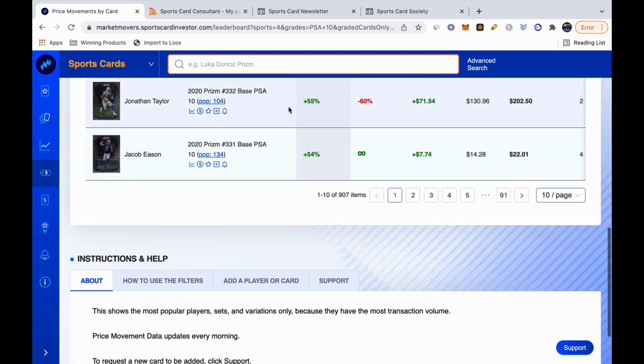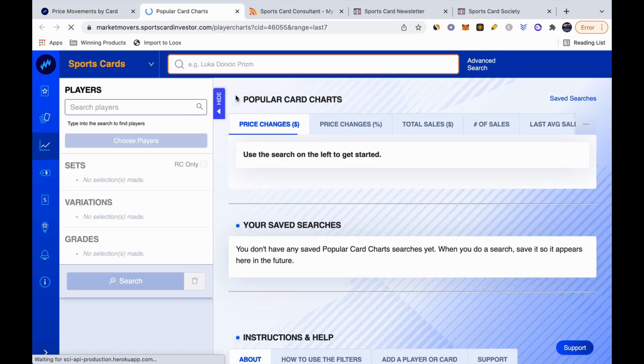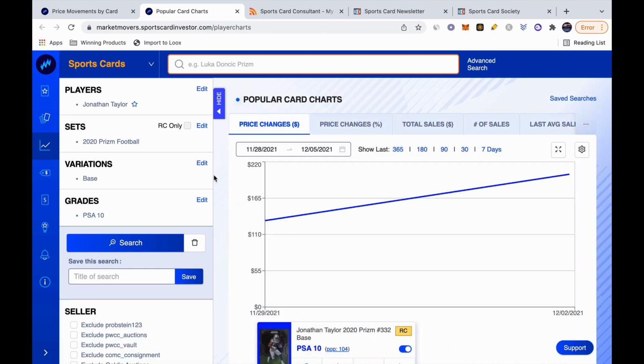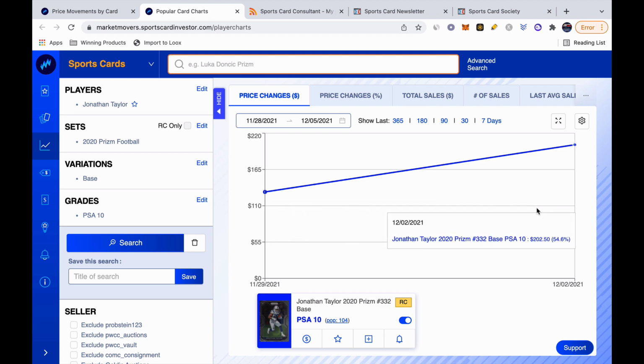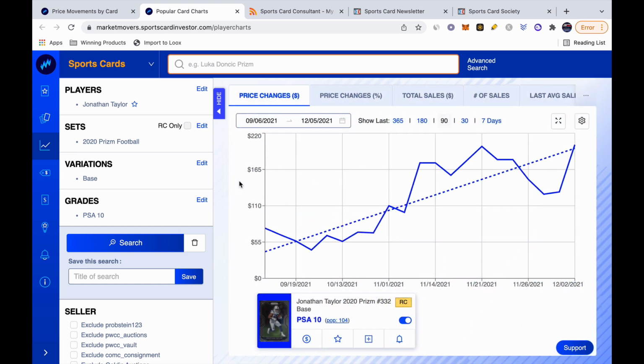Next on the list, Jonathan Taylor, 2020 Prism Base, pop count of 104, up 55% on the year. Jonathan Taylor, of course, having a fantastic year, possibly from a fantasy perspective, the best running back in football, and just from a production standpoint, period. Jonathan Taylor, he is a beast. Starts the week at 130, ends the week at 202, so that's going up. Let's pull back 90 days, though. I don't know the Colts record. Do they have a shot at getting in the playoffs? This stuff is very important to know. So it looks like there's just a big jump up. Pop count's only 104. I probably wouldn't buy this card at that price.